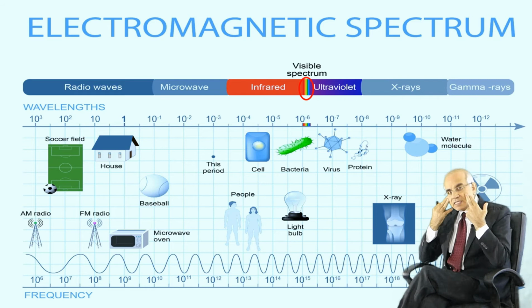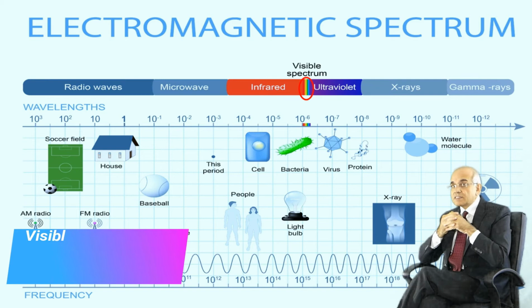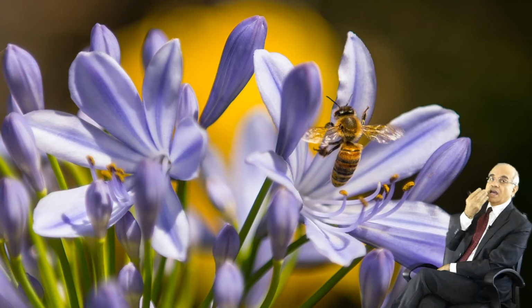Does that mean that there's light that is invisible that we cannot see? Yes, there's light that we cannot see. Our eyes cannot see ultraviolet. Some insects, by the way, can see ultraviolet. And we'll talk about that when we discuss biology and flowers later on.